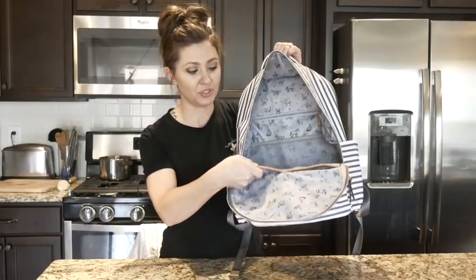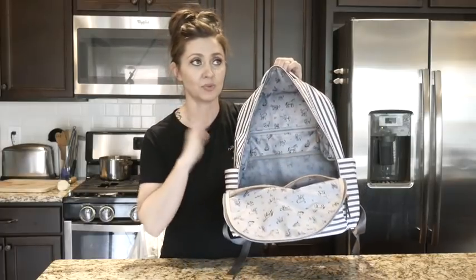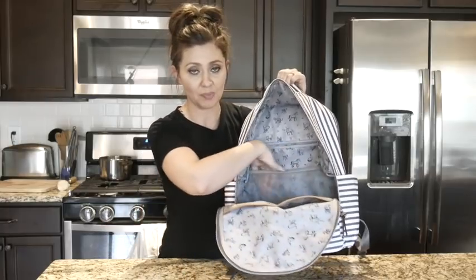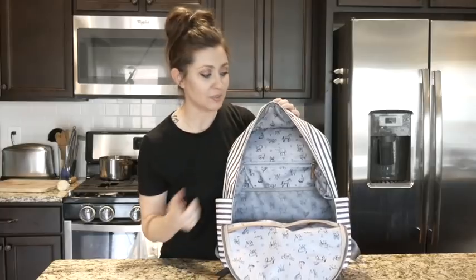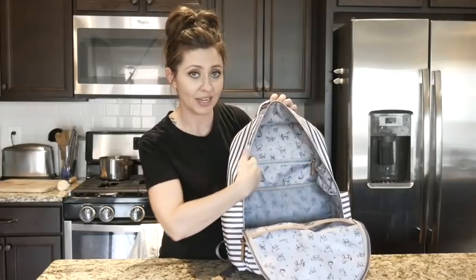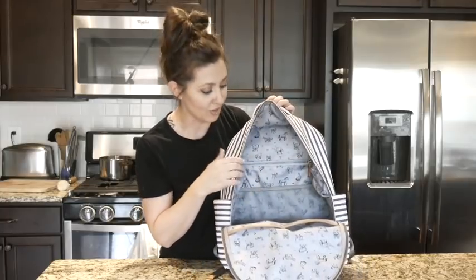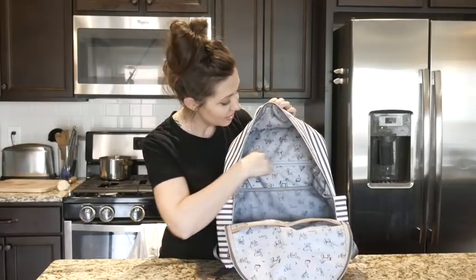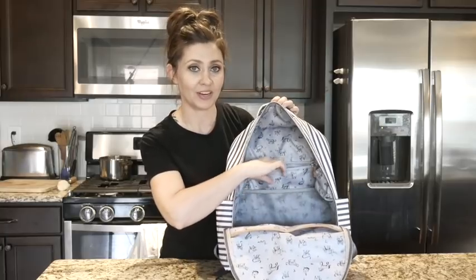So on this bag, you have two slip pockets here on the front. This is where I love putting diapers and wipes because they fit great in there. You have a mesh slip pocket right here. Just like the Itzy Ritzy Boss, you do have two little pockets up here at the top for storing smaller items and really helping you use up that space in the top of the bag. And finally, you have a big zipper pocket up here as well.